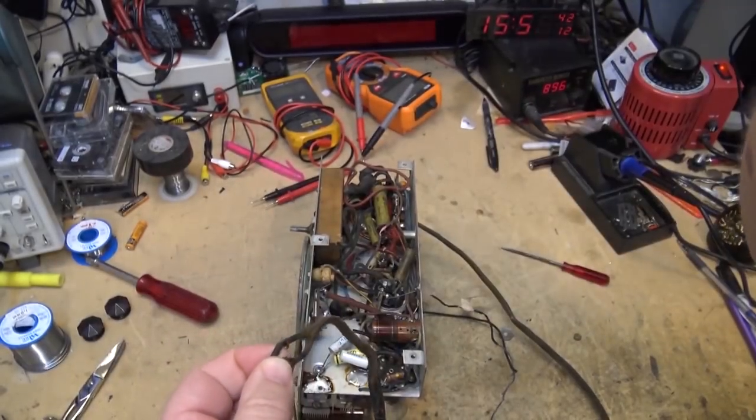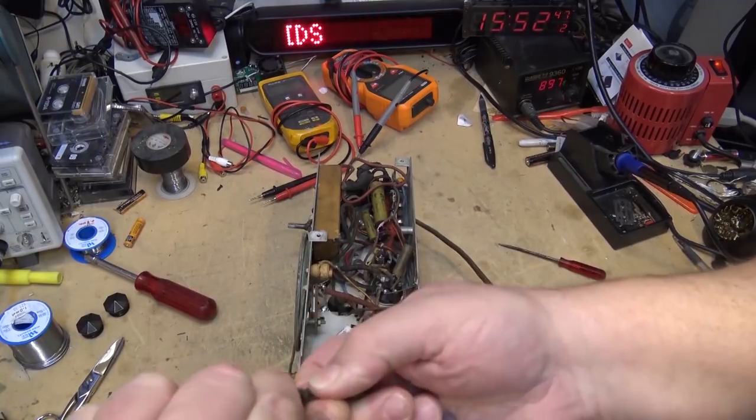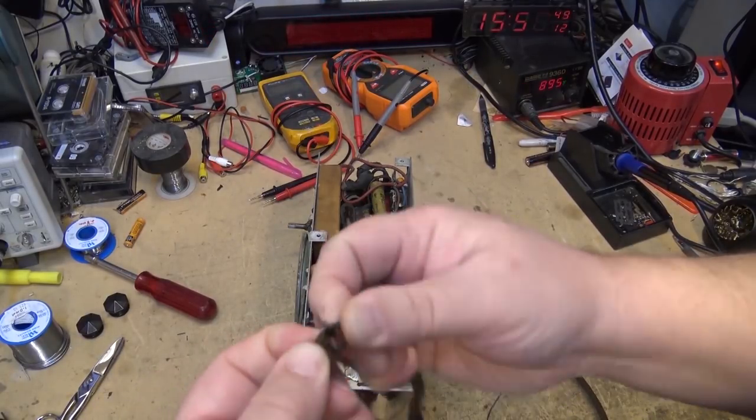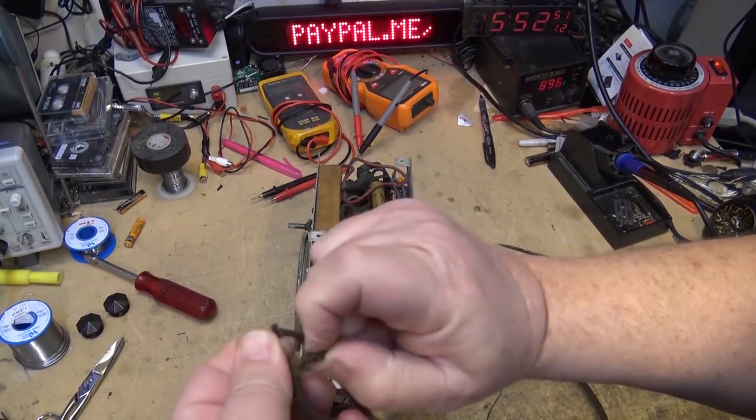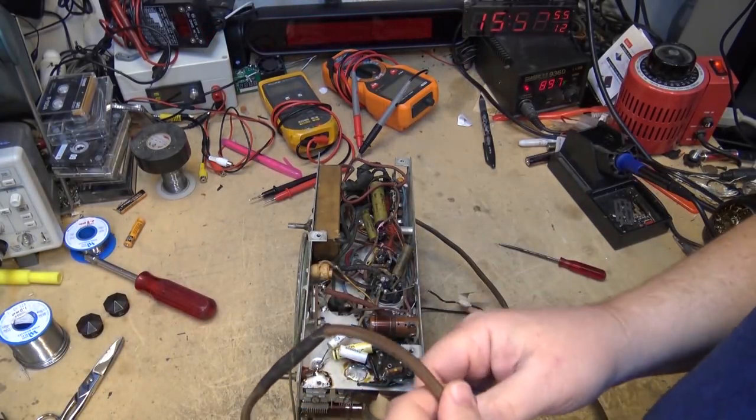The insulation here has frayed, and that wire could just twist and break the insulation just like it has, and you're going to have a fire hazard. So this AC cord definitely has to go.